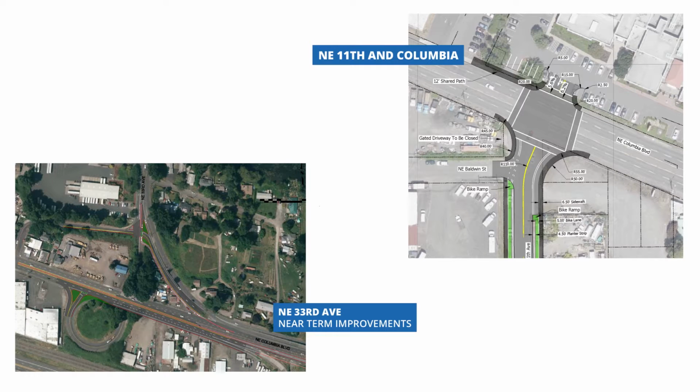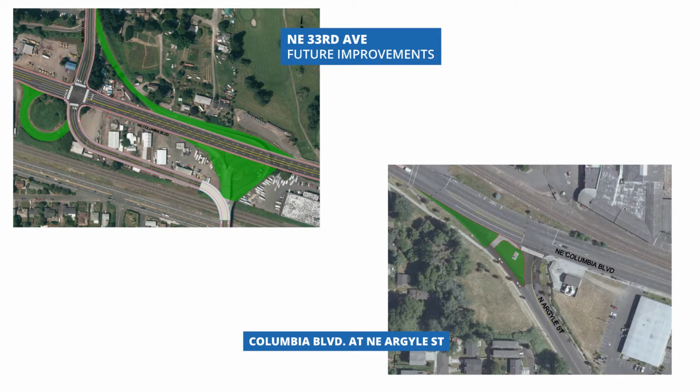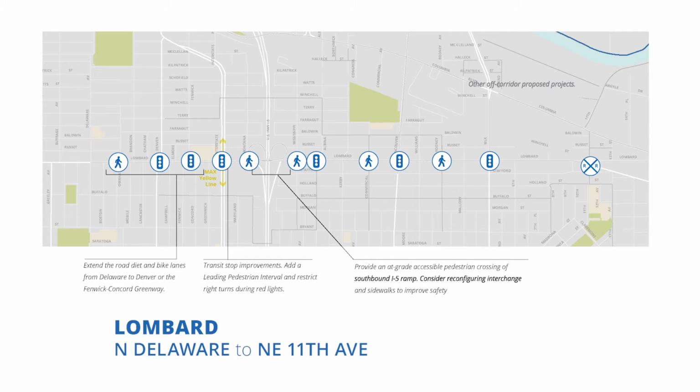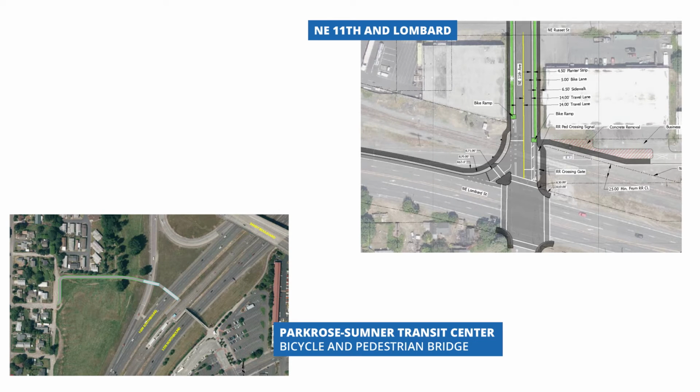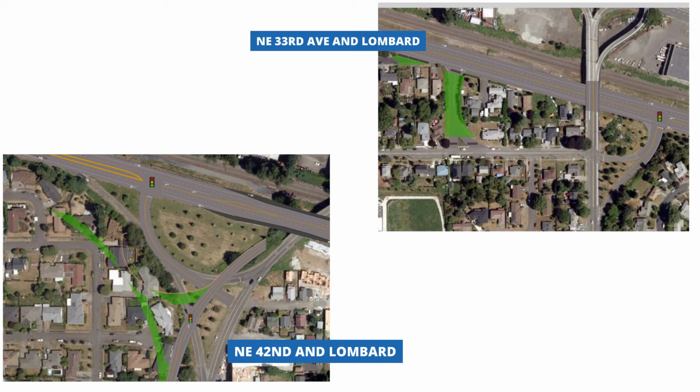The recommendations for Columbia Boulevard aim to improve safety and access while maintaining freight movement and travel time reliability. On Lombard, the projects are intended to manage excessive speeds, improve conditions for walking and biking, and add more crossings. Additionally, there are projects that improve access to jobs and recreation for people walking and biking, and create low-stress routes across and parallel to the corridors.